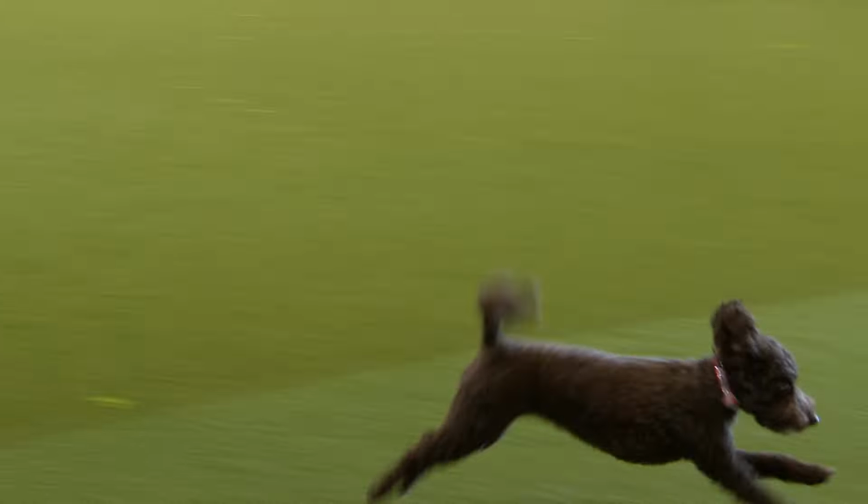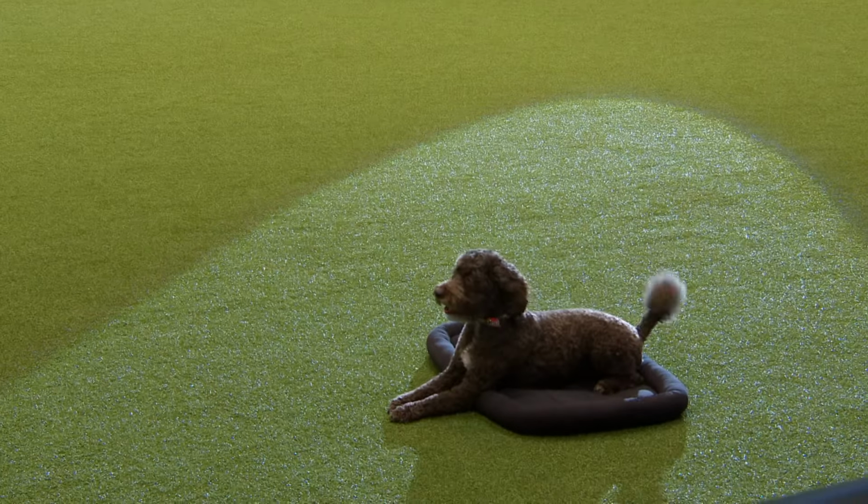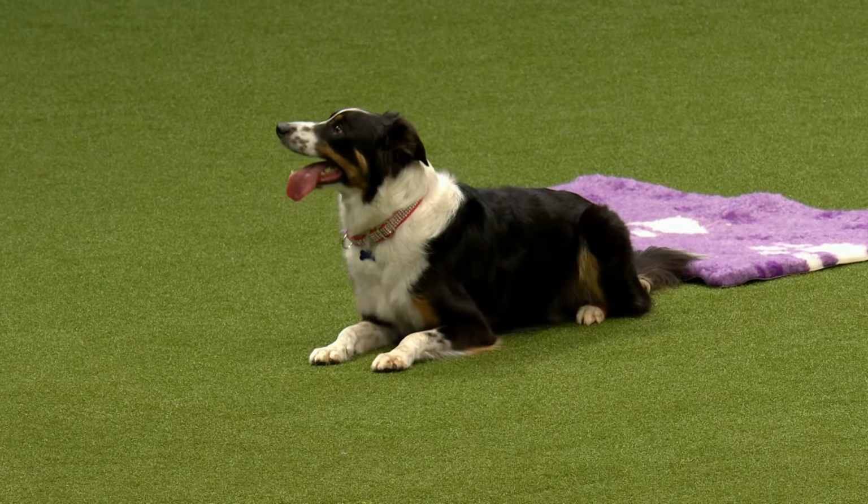So which one is it going to be? Who's it going to be? Collie in the middle. Excellent, that's Ginty. That's Ginty through into the final. Fantastic, and all the dogs successfully on their bed. Brilliant.